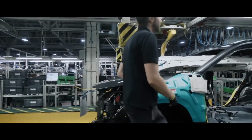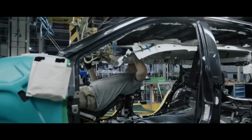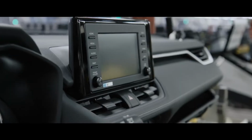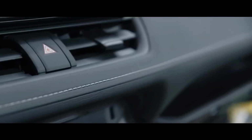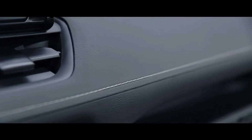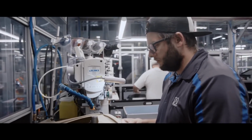After that, the headliner, which is stitched robotically, slides right in, along with the front and rear seats. And for the 5th generation, the dash assembly is now hand-stitched, requiring hours of training for each team member to master. With the RAV4, the one word that pops into my mind, especially with the stitching, is just pride.